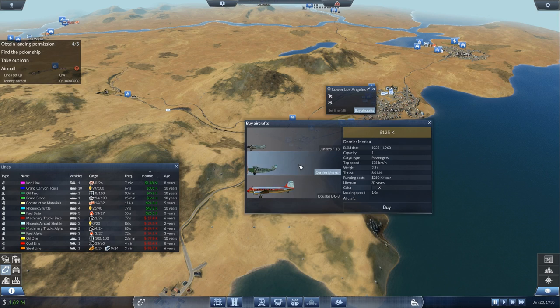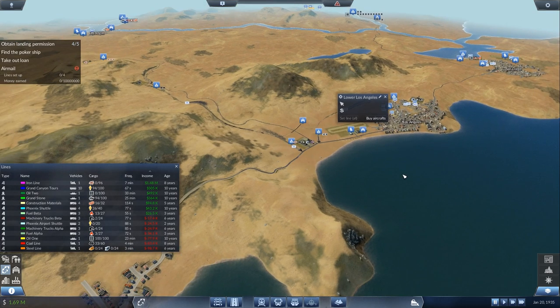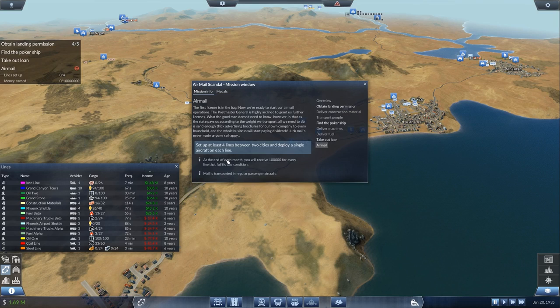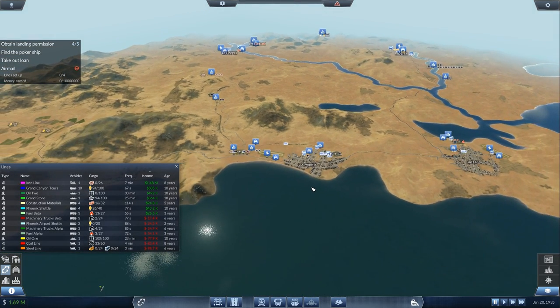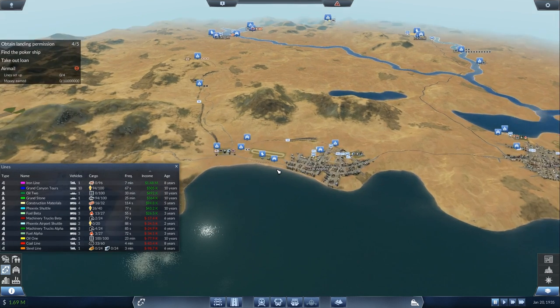Oh wow, it's cheaper somehow. That's amazing. That DC-3 is nice and cheap. You know what? Let's go ahead and do that mission. Let's get that set up because that'll give us a lot of money and I can use that money to set up a rail line. Yeah. So it says at the end of each month, we receive $100,000 for every line that fulfills this condition. Set up at least four lines with two cities and to deploy a single aircraft on each line. Okay. So let's deploy an aircraft between LA and Vegas.